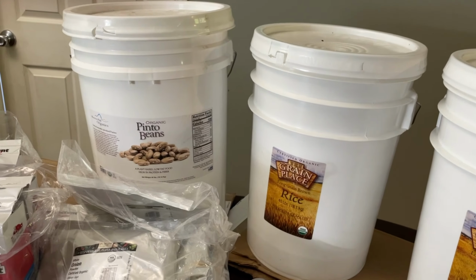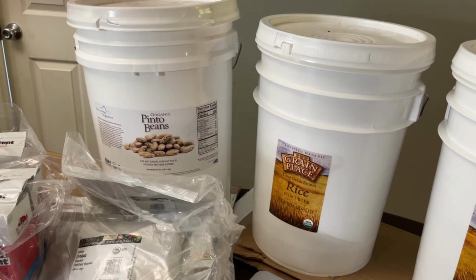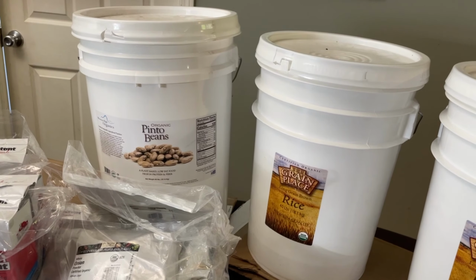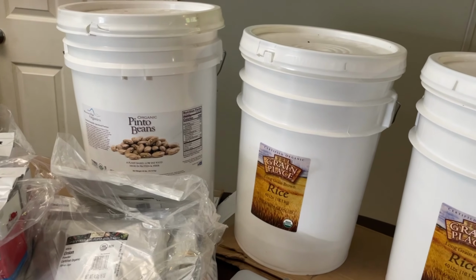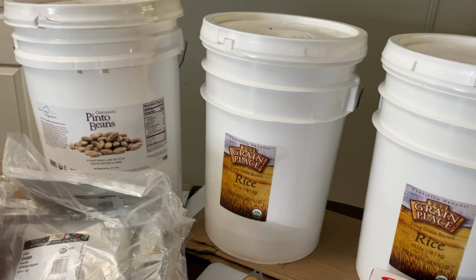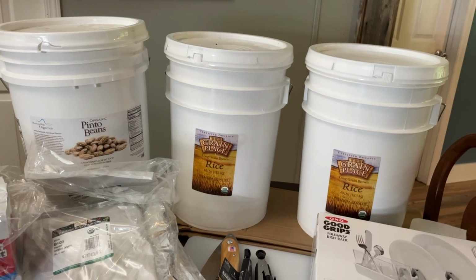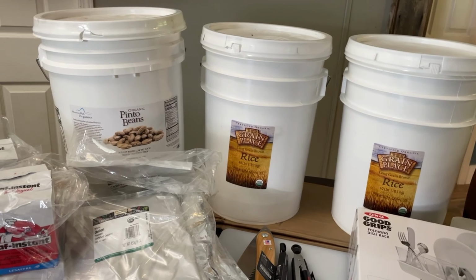Same reason for the pinto beans. First of all, I know that all of these are going to be super, super clean, the highest quality. And again, I know the pinto beans are organic. They are stored very, very well. I know for a fact from experience, even in my shed in Florida, not temperature controlled, that these bad boys are just going to be just fine. So it's that peace of mind, also paying the organic prices as well. So I do recommend them. I do know for a fact that it's going to be great, but I'm just giving you all my honest opinion about it.